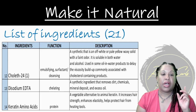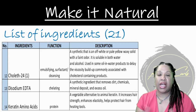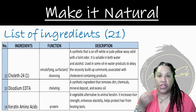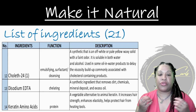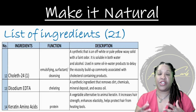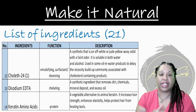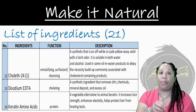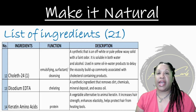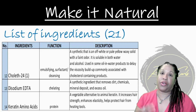13, disodium EDTA. So this is a chelating ingredient, meaning that it's an ingredient that kind of pulls out certain minerals. So it's a synthetic ingredient that removes dirt, chemicals, mineral deposits, and excess oil. So this is going to help your cleanser be even more effective. So if your cleansers are just cleaning the surface, at least with this chelating ingredient, it's now pulling even more of the mineral deposits and dirt. Like, for example, let's say you wash your hair in hard water. This ingredient is going to help pull out the minerals from that hard water that has sat in your hair.